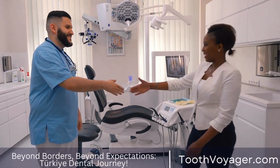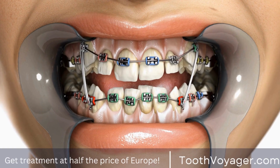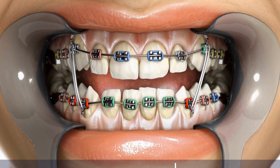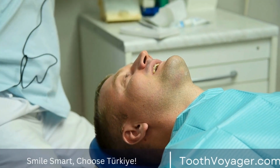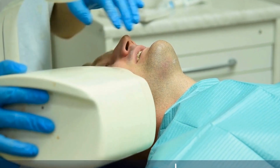Is a root canal painful? One of the biggest concerns that patients have about root canals is whether or not they will be painful. While it is true that root canals have a reputation for being painful procedures, modern advances in dentistry have made root canals much more comfortable for patients. During a root canal procedure, the dentist will numb the area around the tooth with a local anesthetic to ensure that the patient does not feel any pain.